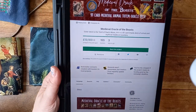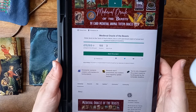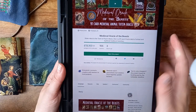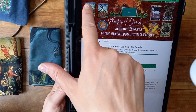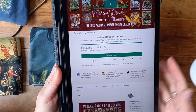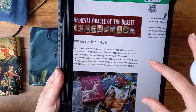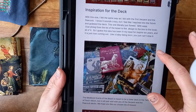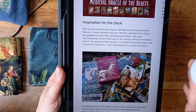So here we go. It is 3 days left to go as of Saturday, and my dates are all over the place. I believe it's Saturday the 7th of September. So according to Kickstarter UK time, it is 18:09. 3 days left to go on here. And this deck says Libra Moon there. So the inspiration for the deck, it tells us here, it is a 91 card oracle deck.